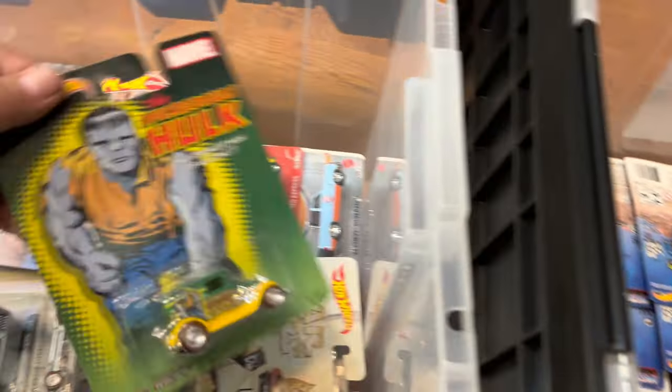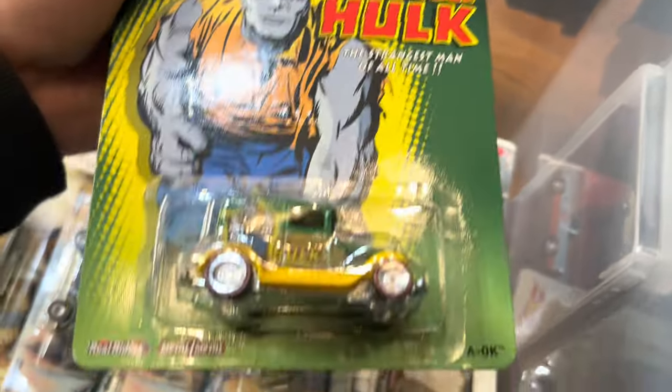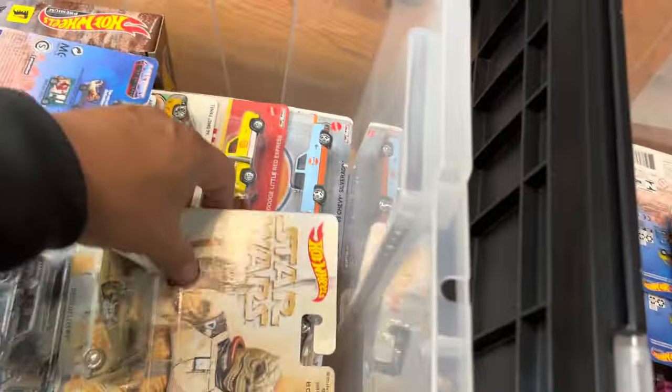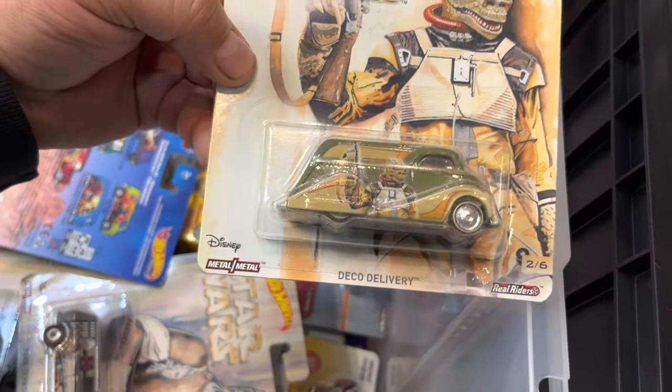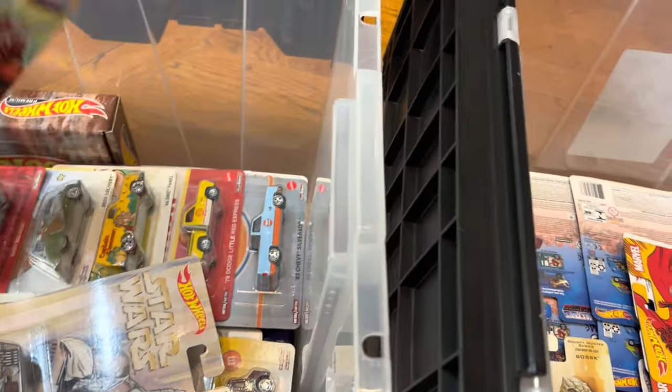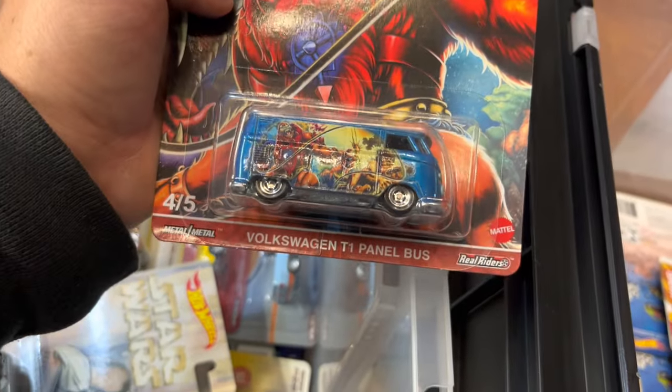Okay. The Hulk, too. The Incredible Hulk. Oh my God. Yeah, I never seen this one. It's probably rare because I never seen it. Star Wars Deco Delivery. Where's the food? All right. Volkswagen T1 panel bus. All right, nice. Masters of the Universe. All right.